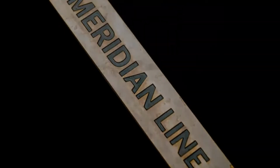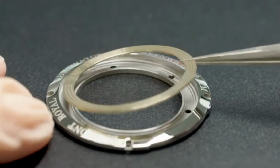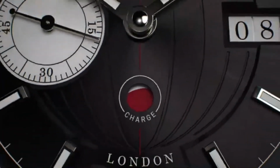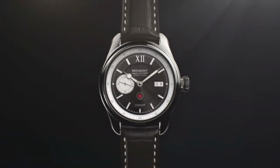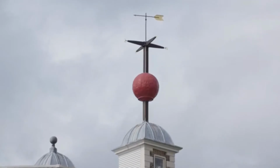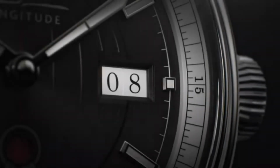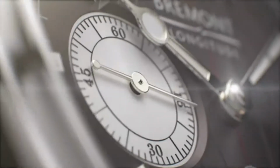The original brass from the historic Flamsteed Meridian line at the Royal Observatory, Greenwich, London, can also be seen forming a ring in the back of the timepiece, which features the engraved serial number of the watch. With a power reserve of 65 hours, this special timepiece has an indicator at the 6 o'clock position resembling the Royal Observatory Greenwich's red time ball, a simple yet ingenious visual device that gave 19th century sailors accurate time. The Longitude also features a big date function and an offset seconds hand at 9 o'clock.